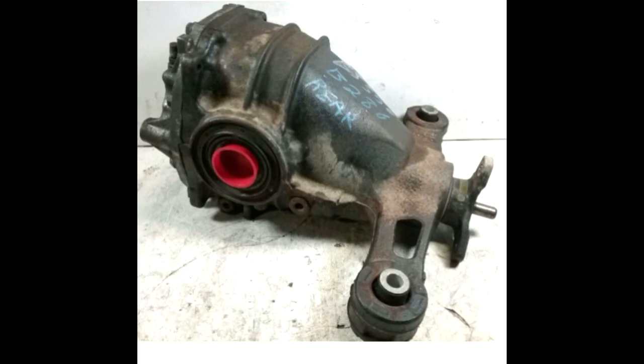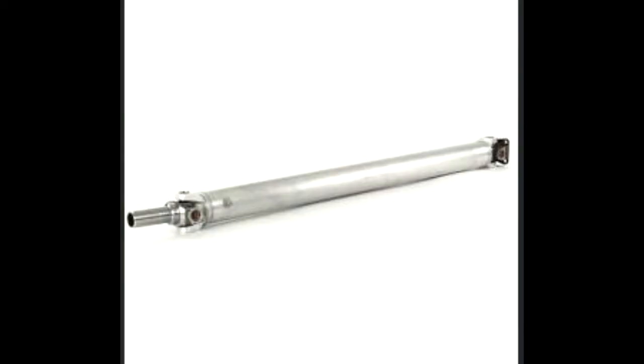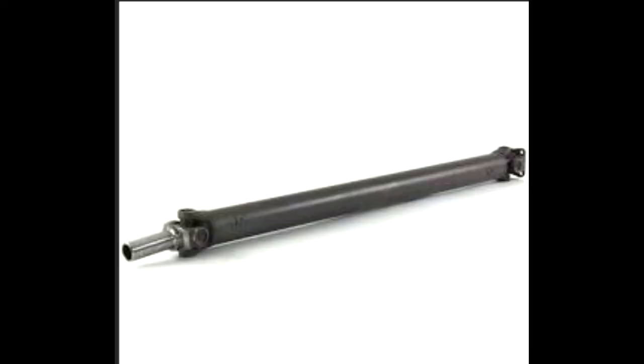is a steal. But then again, what else can you do with them? So yeah, $200 gets you a diff, and Sticky Racing has an aluminum drive shaft for $1,150 and a carbon fiber one for $1,650. Now this will save weight and also help with rotational speed. Oversimplifying all this right now, but acceleration is the name of the game at this point.